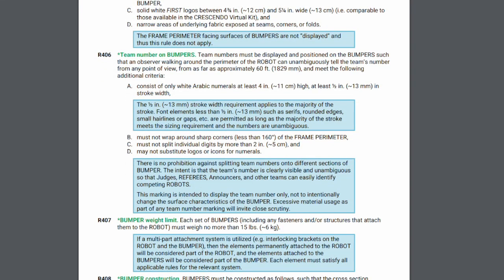R406. Team numbers on bumpers. Team numbers must be visible and positioned on the bumpers such that an observer walking around the perimeter of the robot can unambiguously tell the team's number from any point of view, from as far as approximately 60 feet, and meet the following additional criteria. A. Consist of only white Arabic numerals at least 4 inches high, at least 1/2 inch in stroke width.